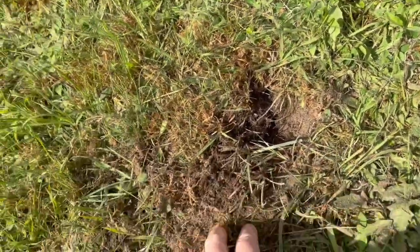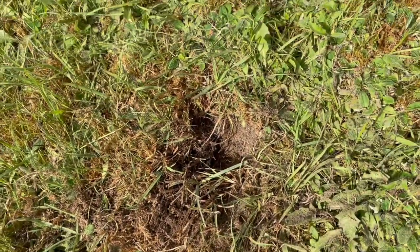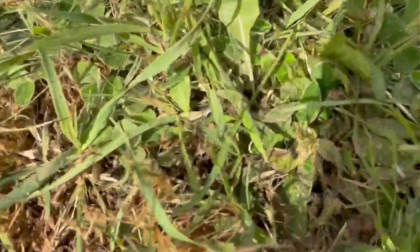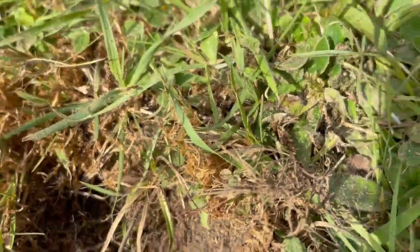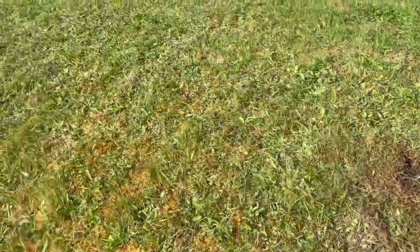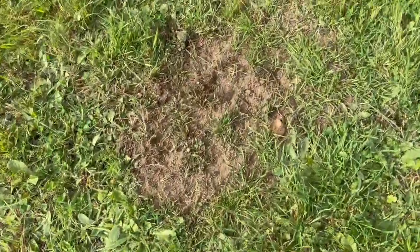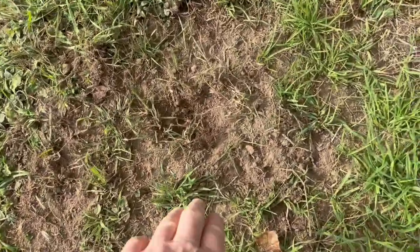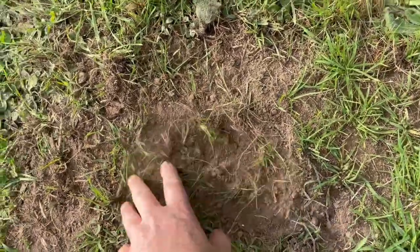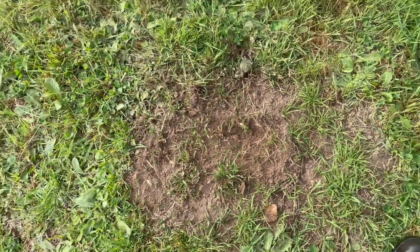You can always tell the soil under it is very sandy because of the granules of the ants. Oh, and there's an ant itself going, oh, it's frozen. Stop moving. Anyway, oh, here's another one. Here's another ant hill, and it started digging in here as well. You can see it's all this very sandy, light soil from the excavation of the ants.